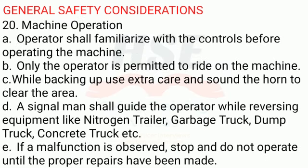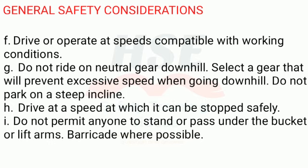20. Machine operation. A. Operator shall familiarize with the controls before operating the machine. B. Only the operator is permitted to ride on the machine. C. While backing up, use extra care and sound a horn to clear the area. D. A signalman shall guide the operator while reversing equipment like nitrogen trailer, garbage truck, dump truck, concrete truck, etc. E. If a malfunction is observed, stop and do not operate until the proper repairs have been made. F. Drive or operate at speeds compatible with working conditions. G. Do not ride on neutral gear downhill. Select a gear that will prevent excessive speed when going downhill.